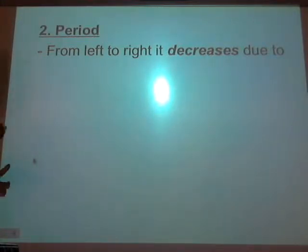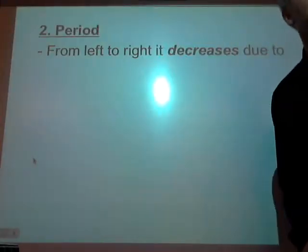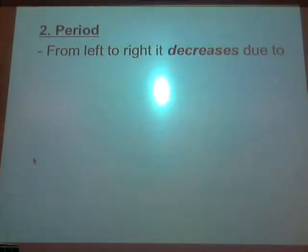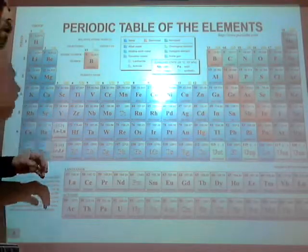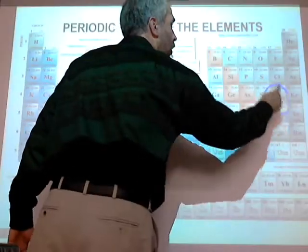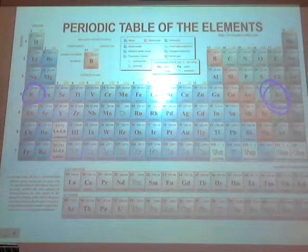This is the third concept you kind of have to understand to be able to predict all 16 things that I might ask you. Why else might you think, let's go back again, why else might you think it's going to be harder to remove an electron from bromine than it is from potassium? Forget about its size. What else?